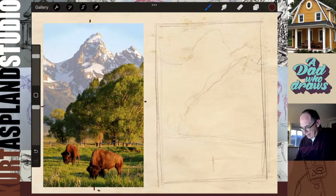So, all right, let's get on to our little buffalo here. So I'm just looking at the outside shape of him right now, and I'm trying to get just a position here. I'll come back and work in the details a little bit later. And let's get this other guy. He's kind of at a three-quarter view. Just trying to get a sense of where these guys are at.